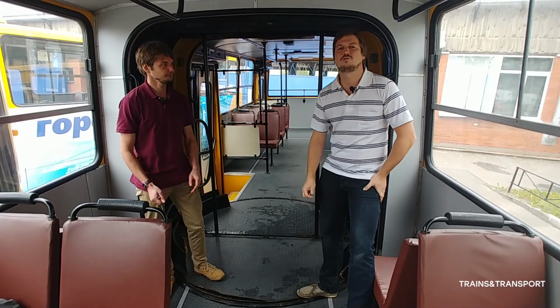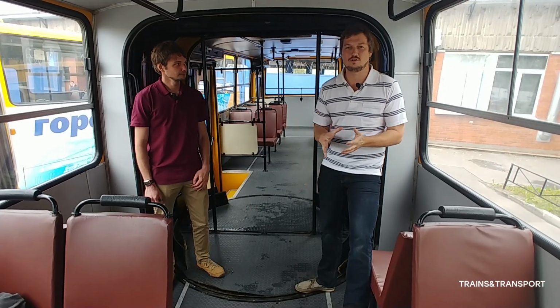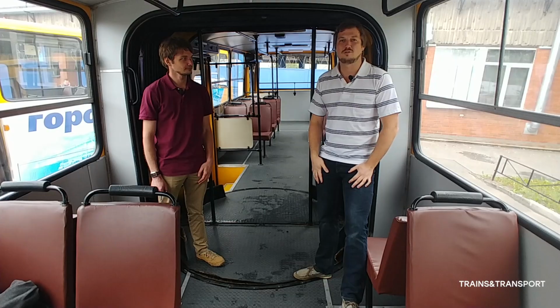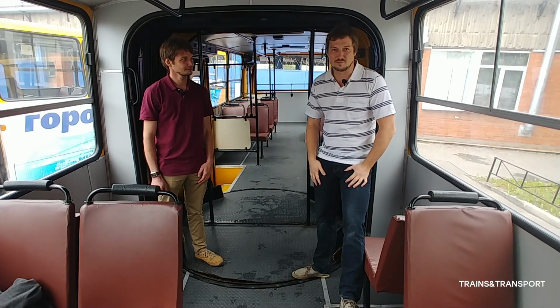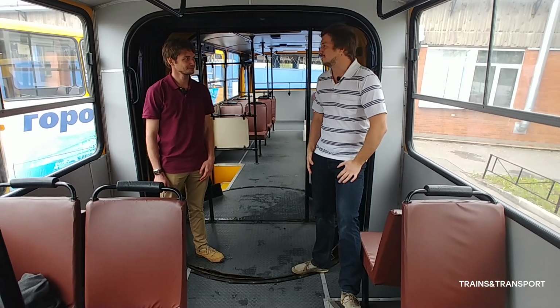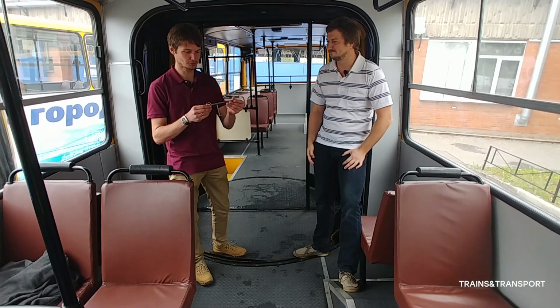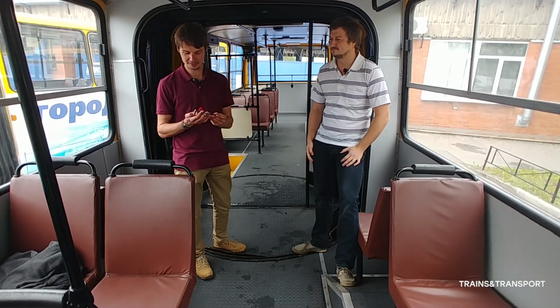Our regular viewers know that I'm not too much of an expert when it comes to all sorts of technical details. So today our old friend and retro bus expert Fyodor Chernousov will be giving us a hand with that. Fedor, your turn. I'm holding a real rarity in my hands. This is a key that was supplied with the bus.